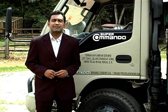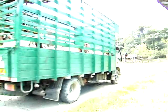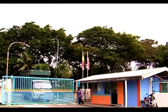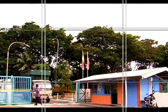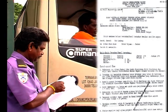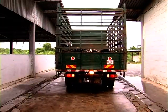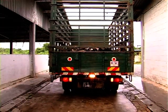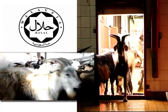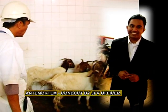Let's go to the complex Abattoir Shah Alam for the next process. We are now at the complex Abattoir Shah Alam. At the government abattoir in Shah Alam or Rumah Sembelih Shah Alam, TPL Fresh Meats has its own slaughtering team with a Jakim certified slaughterman who ensures that all goats are slaughtered according to the Islamic way. Let's meet the officer in charge and see what is the current process.